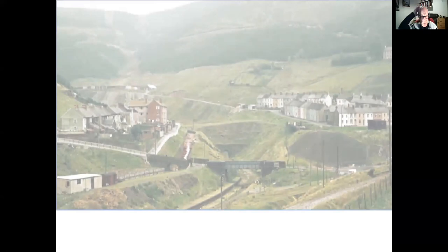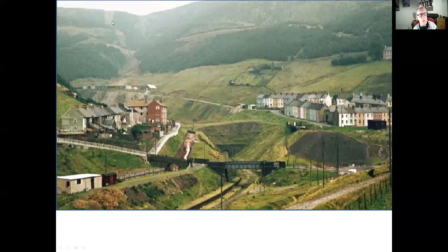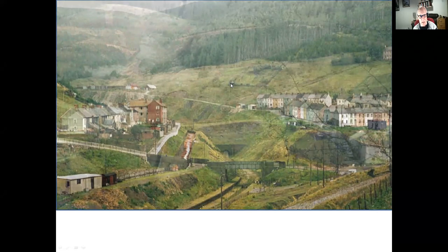And going back to Blind Gwynfi, this is a mid-70s colour photo. Tracks have been taken up. The tunnel's got a sort of barrier above it. Oh, the one air shaft is just here. And the line of the tunnel is marked by this bare hillside, the line where there's no trees. Swap to what that looks like today.